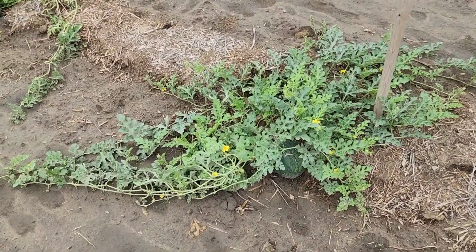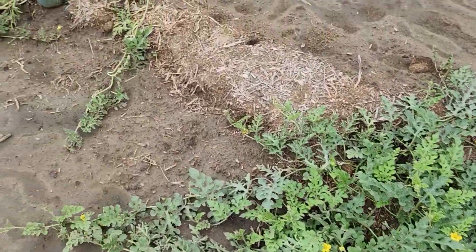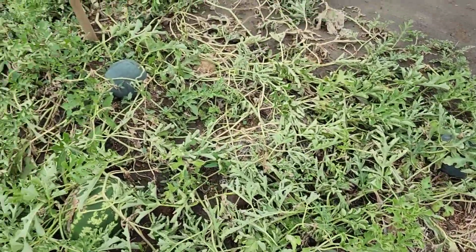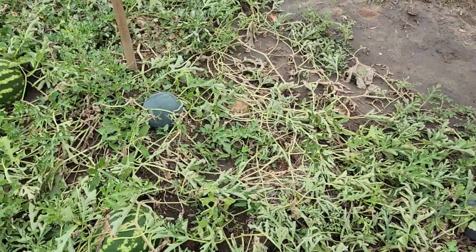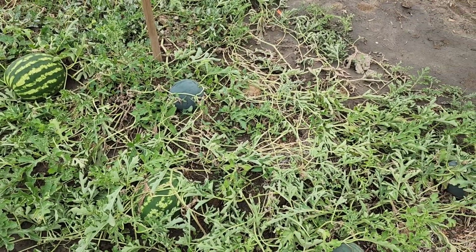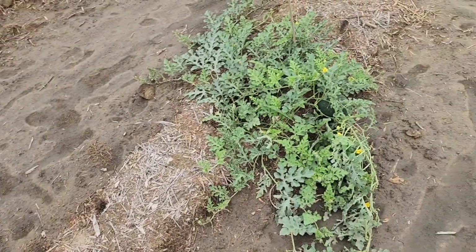We got two of the sugar baby watermelons on this little vine down here, and then 3 of them on the next one over here. But these are supposed to be little icebox melons, little small ones that fit in the fridge a lot better. So let's go pick some jalapenos.